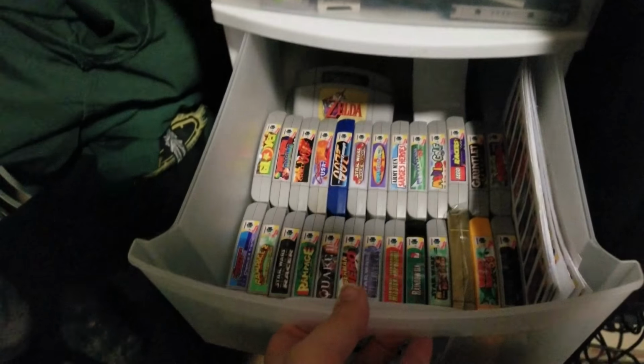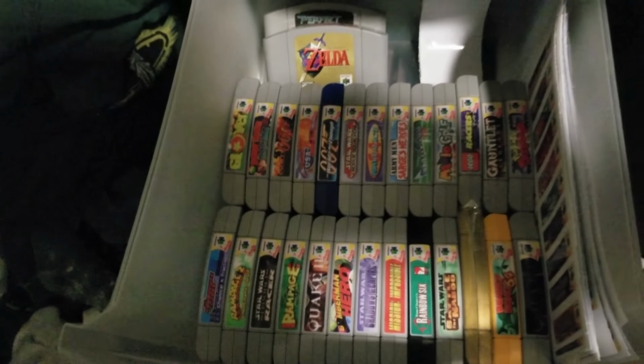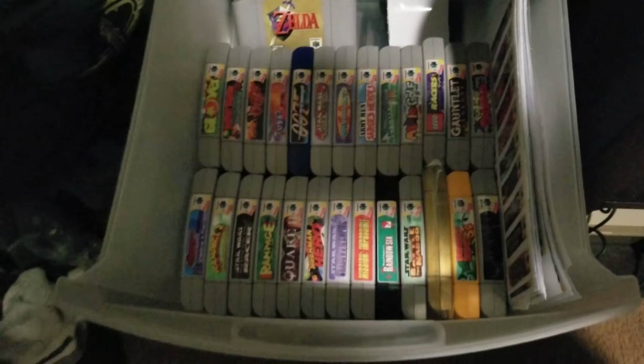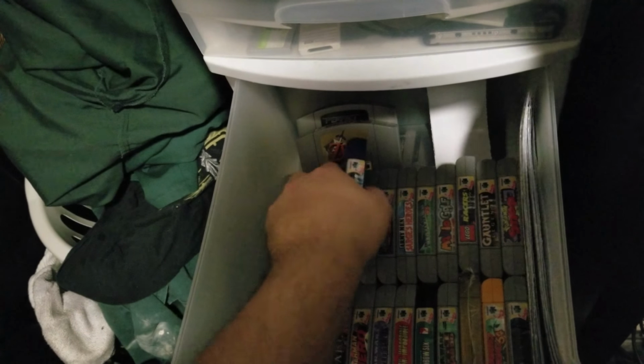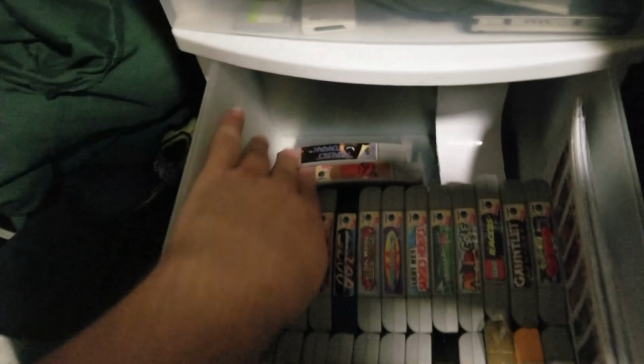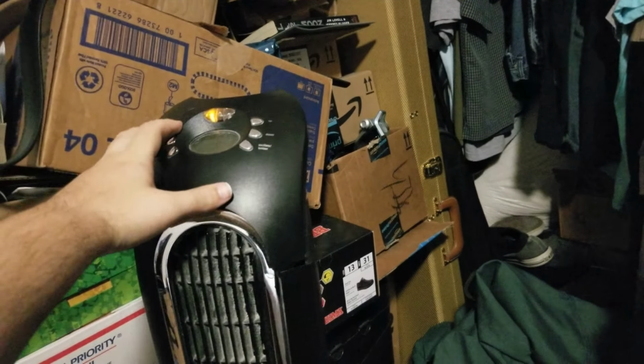Anyway, let's get back to some games. Here we've got the Nintendo 64 games. These are not listed alphabetically yet because I've been cleaning them. That's why I have the isopropyl alcohol. But I've been putting labels on them. But I've been cleaning out the bottoms. But here we've got Perfect Dark and Zelda. Let me turn this fan off. It's probably loud. Sorry about that.